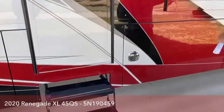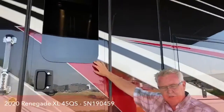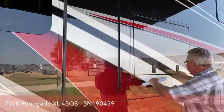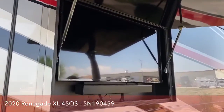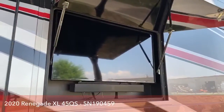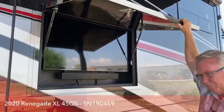Also, I'll point out we have the frameless windows, deep tint, dual pane frameless windows. Really nice look to that. You get an outside TV here. This is a nice 32-inch Samsung TV with a sound bar. You can see even with the sun shining pretty harshly today, you've got a good view of your TV.